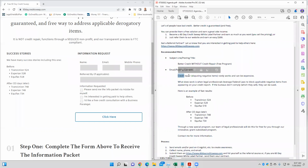Credit repair, which means disputing negative items, rarely works and can be expensive. So any of you that are in the credit repair business, this isn't a knock on you. I'm sure you've got it figured out. But I think what we can all agree is a lot of people have spent a lot of money on credit repair, and it often doesn't generate the results that they need. So I'm not saying it never works. I'm not saying what you do doesn't work, not at all.